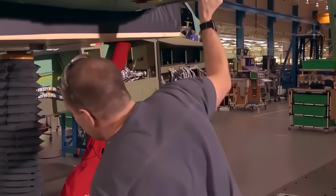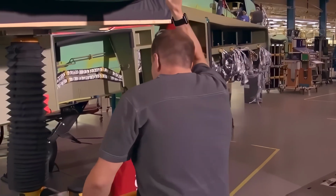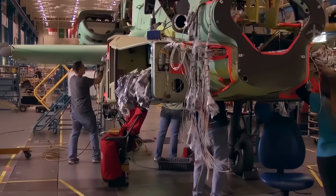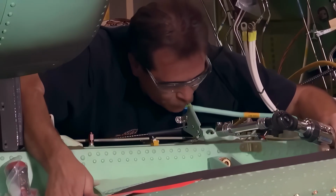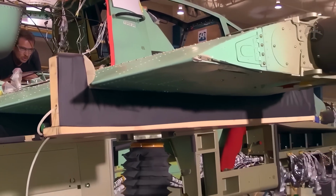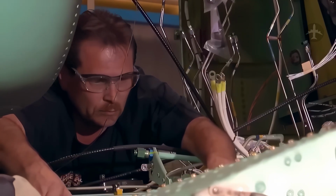This helicopter has been in service for many decades, and it has undergone multiple upgrades and enhancements over the years, making it a highly effective weapon system. The latest variant, the AH-64E Apache Guardian, is currently in production and is expected to remain in service for several decades to come.